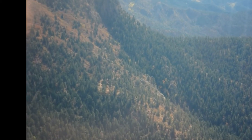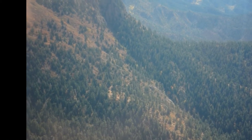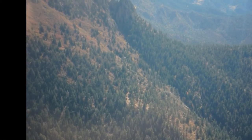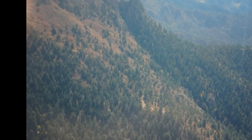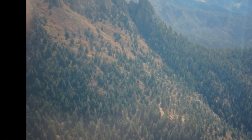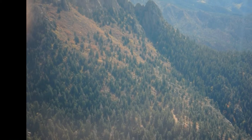Okay, if you were paying attention, you noticed I mentioned lightning strikes. If you look around us now, you'll see a lot of rock slides. 98% of those were caused by lightning strikes because we do not have earthquakes here. The other 2% are caused by the wind eroding the granite away over time. As you're looking around, you might notice there's a pink color to these granite faces.